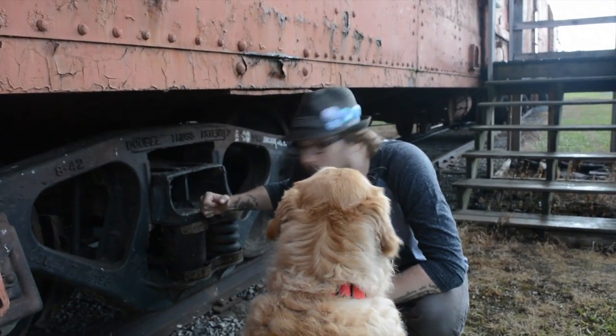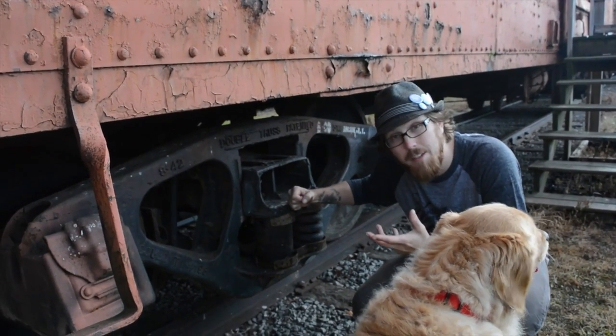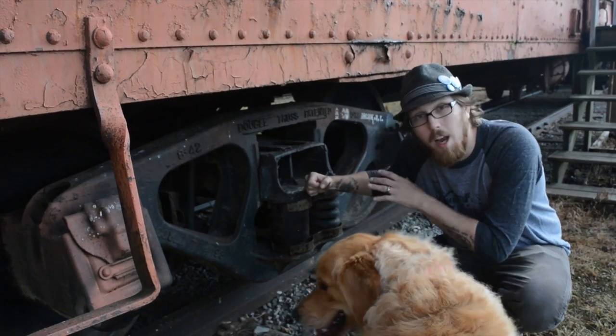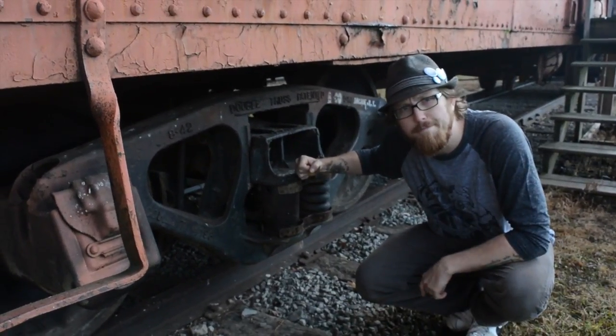What do you smell, boy? What is it? For those that don't know, this is actually called a truck. Now, it is wheels, obviously, and it's not a truck like on the road, but this is the truck of a train. Interesting, fun knowledge for those out there that want to know. He's not interested.